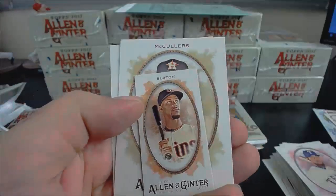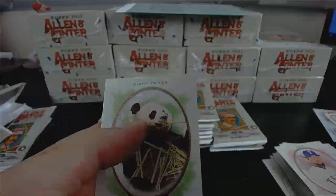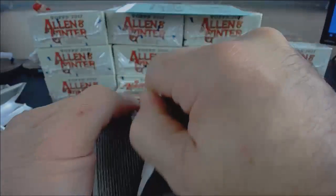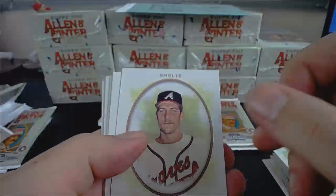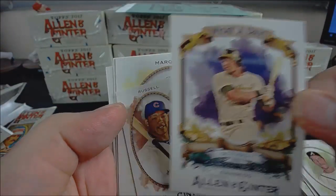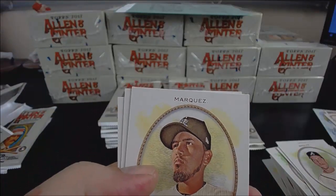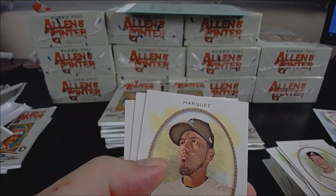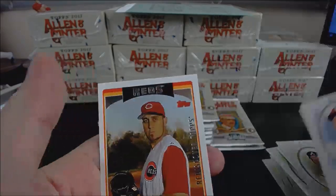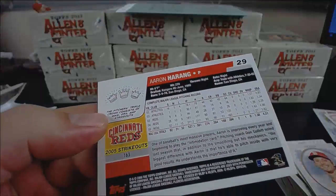Josh Donaldson, what a day. Buxton, base mini. Lance McCullers, short print number 345 for the Astros. Gonzaga, what a day. Addison Russell, base mini, Cubbies. Marquez, short print rookie, number 326 for the Rockies. The Harangatang. 2006 Topps Rediscover.